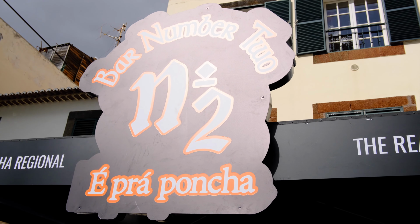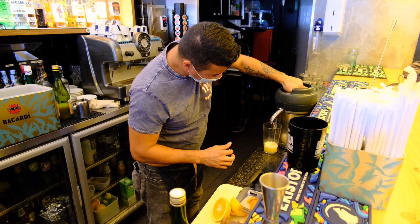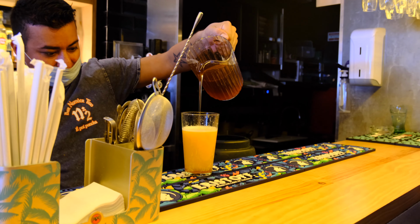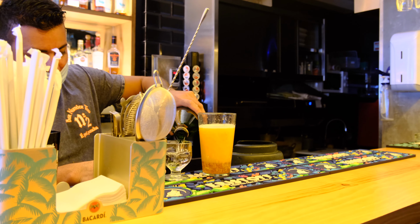The last stop, and I think it might be my favourite, is the poncha bar. Poncha is a traditional alcoholic Madeiran fruity drink. It's strong and sour and made with lots of rum, honey, sugar, and orange or lemon juice. It can be made with other fruits too, like strawberries and passion fruit.